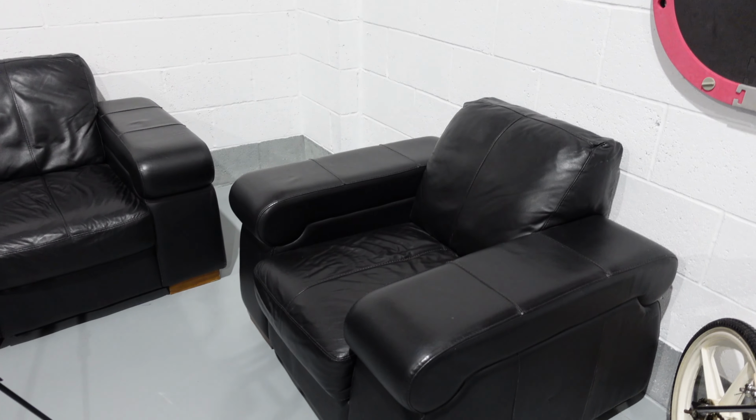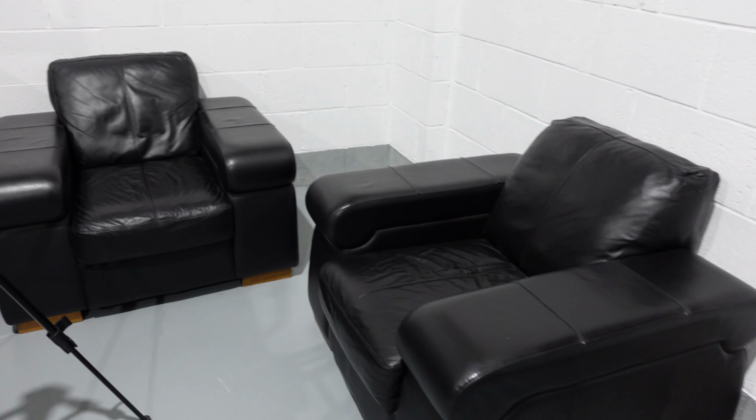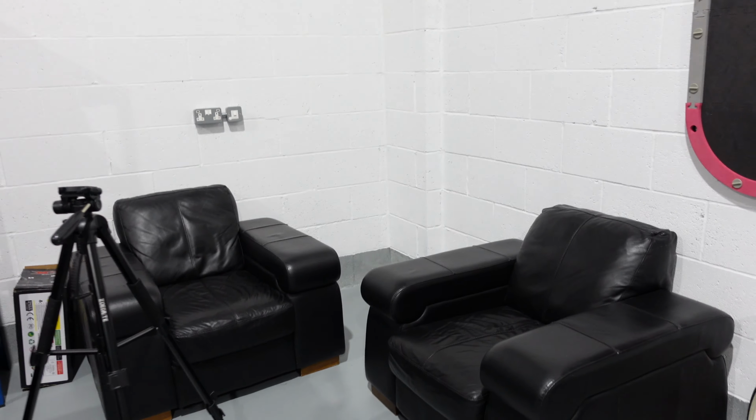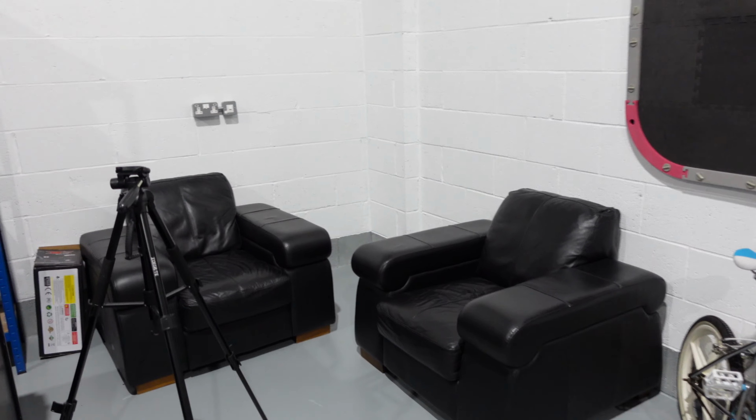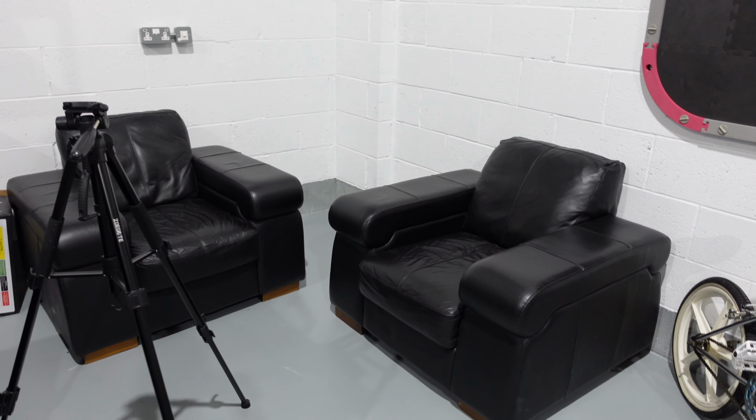I've had a bit of work. I've had leave because I've got my parents over, but I've got a couple of new chairs. I think maybe they will go in that corner or over there, but I've just put them there for now because that's the only room I've got. So got some chairs in.